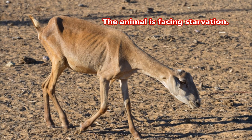Starvation. Starvation is suffering or death caused by lack of food. They will not usually fight with a larger animal over food. Risking an injury would mean certain starvation. The animal is facing starvation.